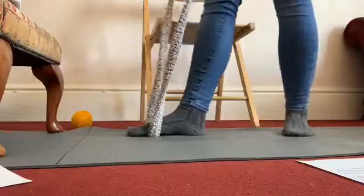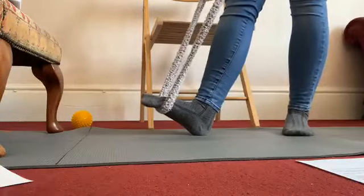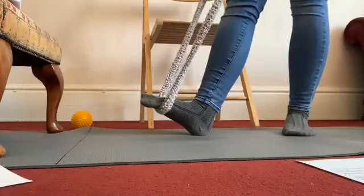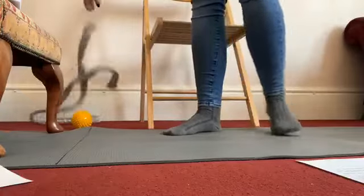Do be gentle with this as well, because sometimes, particularly first thing in the morning, if you're a bit dehydrated, it can sometimes set off a bit of a calf cramp, which is obviously not a nice start to the day. So just start nice and gently and just don't overdo it.